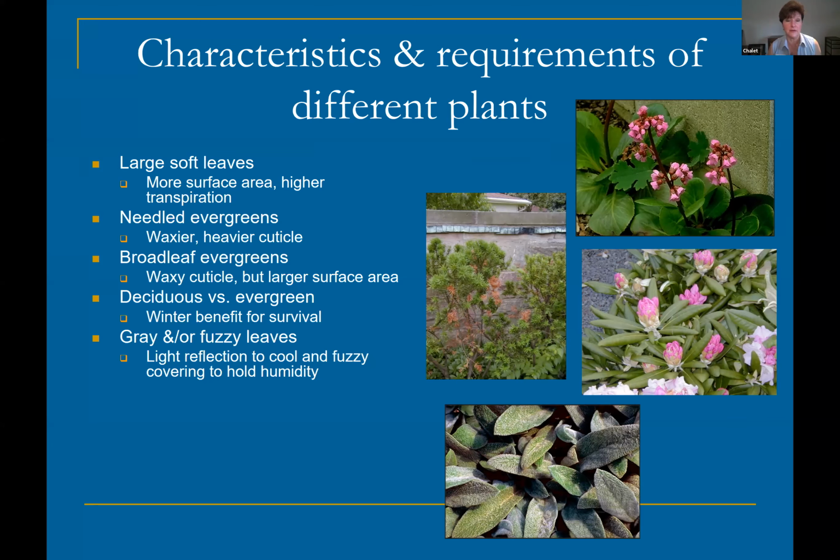Okay, now needled evergreens, they have a waxier surface, heavier cuticle. They don't show when they're water stressed, and that can be really dangerous. They don't let you know when they're too dry, and so you can really get into trouble with those plants. They can get damaged when you don't even realize it. Broadleaf evergreens, they have a very waxy cuticle, but they also have a much larger surface area. So they can transpire and dry out a little more quickly.